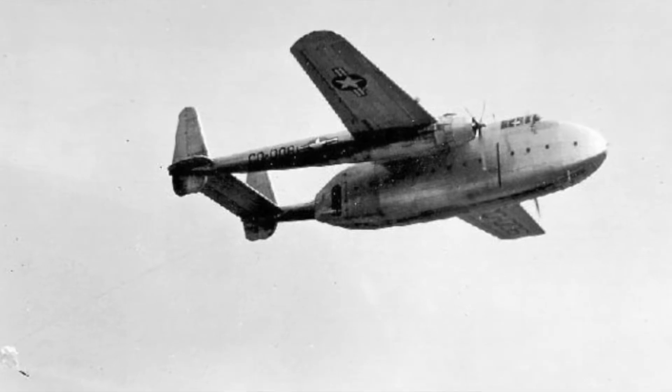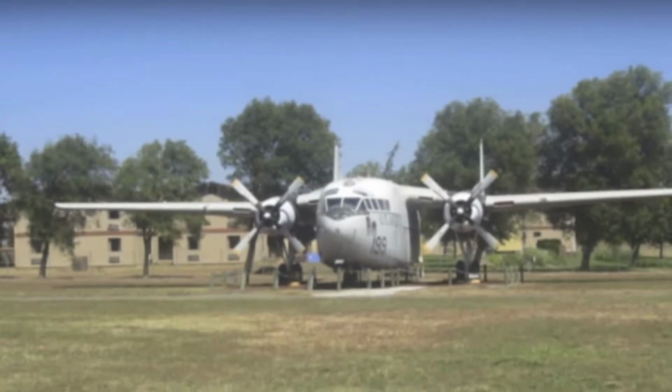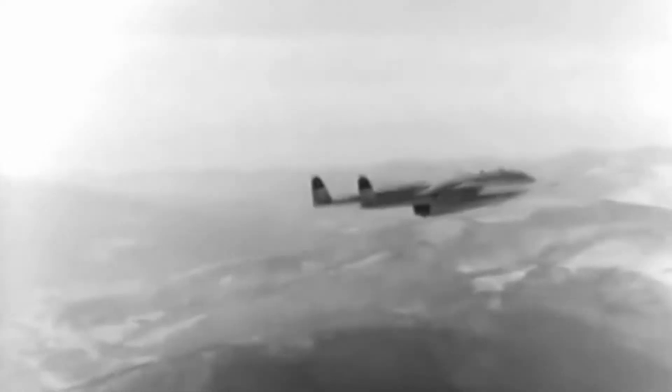The C-119 Flying Boxcar was developed from the Fairchild C-82 Packet, which was designed as a transport plane. Transport planes move cargo, whether men or material. The Flying Boxcar had huge clamshell doors at the rear of the fuselage to easily facilitate loading or unloading of cargo. It was also a good platform from which paratroopers could jump. Occasionally, the rear doors were removed so that cargo could be easily dropped by parachute.